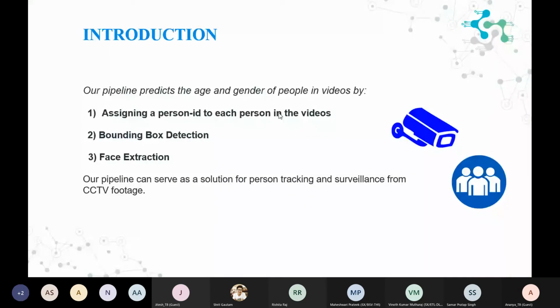Talking about our pipeline, we are doing the following. We are tracking the people and assigning a person ID to each person in the video so that they can be tracked throughout the length of the video. We are obtaining a bounding box around the person, and we are also doing face extraction.